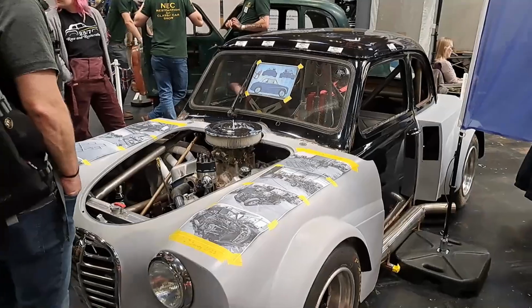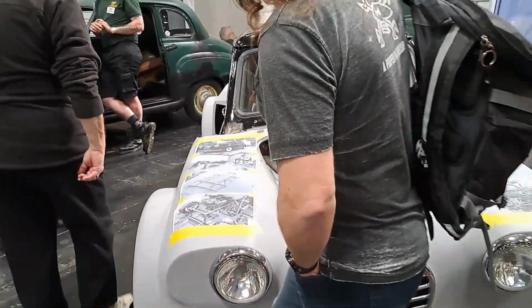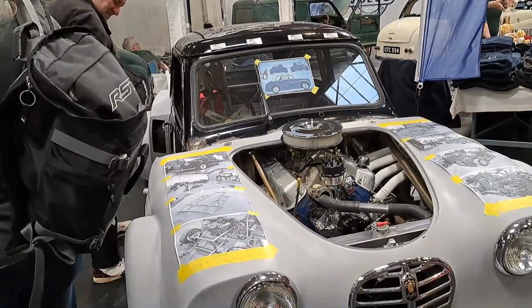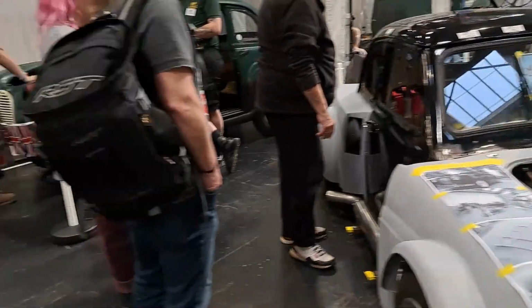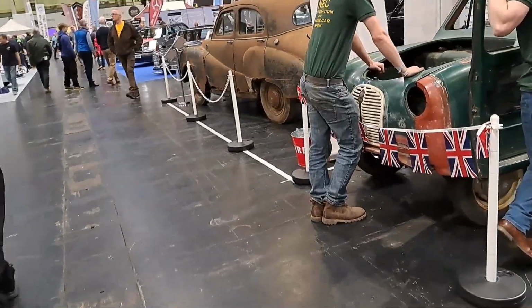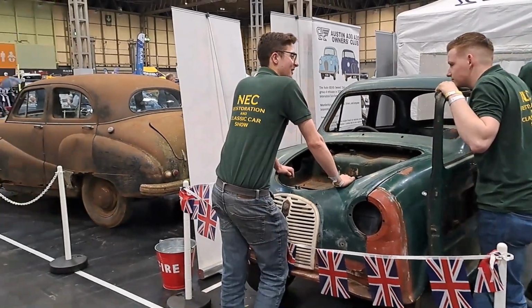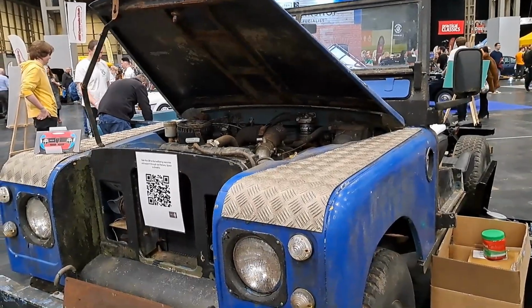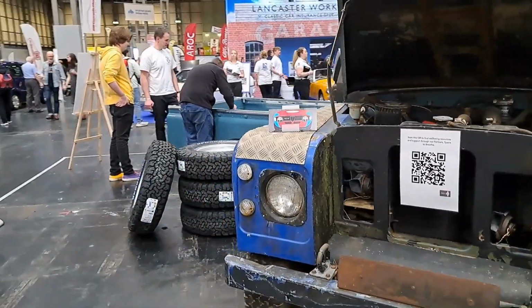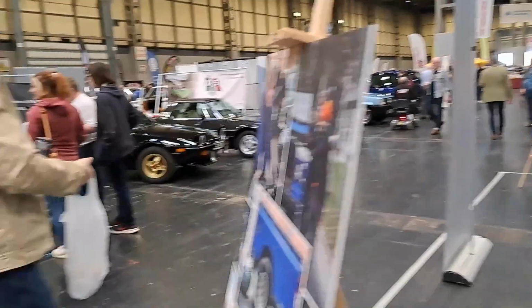Goodness me, this one's had a fair bit of work, and it's got a much wider body on it than usual. Ford V8 in there. Yeah, that's an A35, that one. This sort of picnic area, we've got some Land Rovers spotted by Revs, I think.